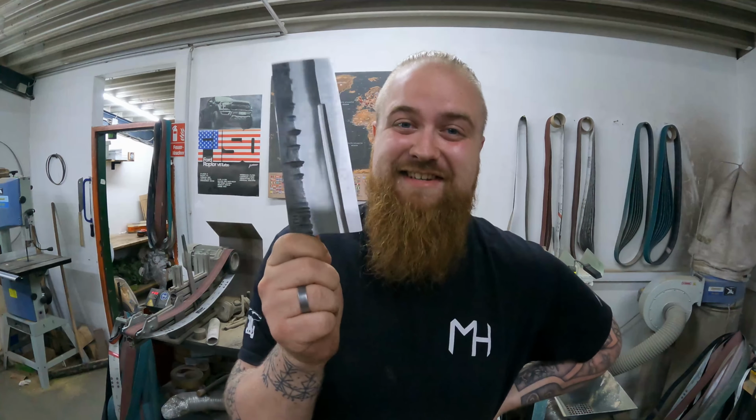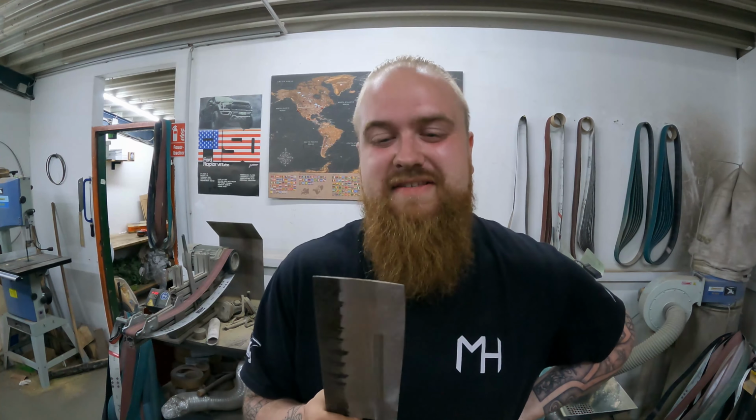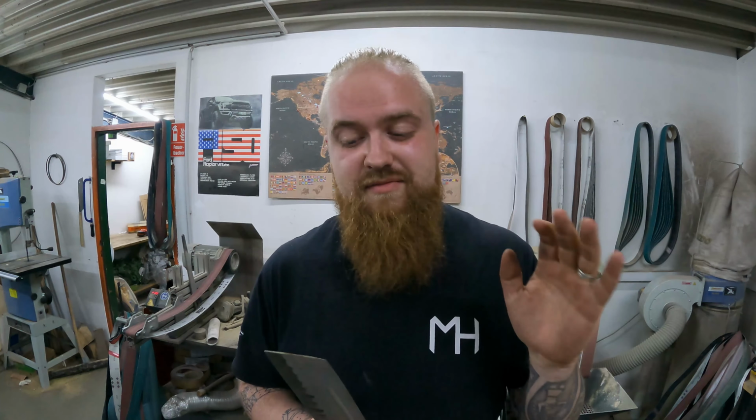Biggest enemy today was this one. It is a kind of Nakiri cleaver made from 124-19. That's a high carbon, high tungsten steel. So pretty good with edge retention and overall one of my most favorite knife steels.